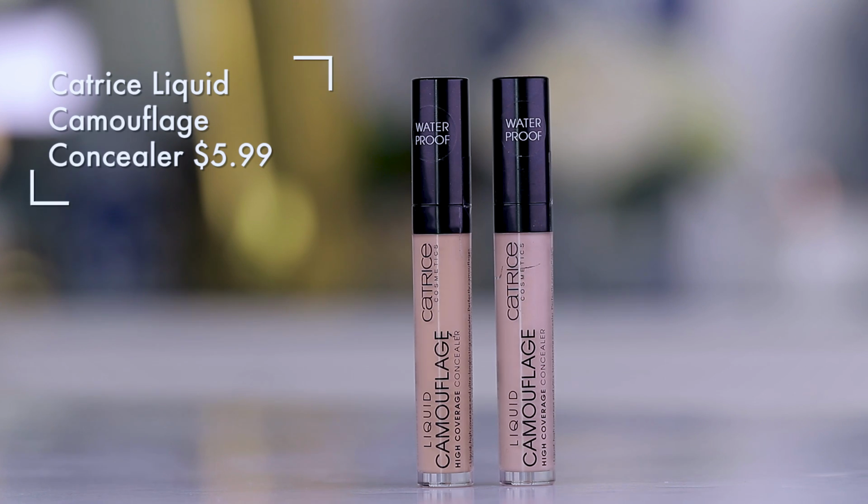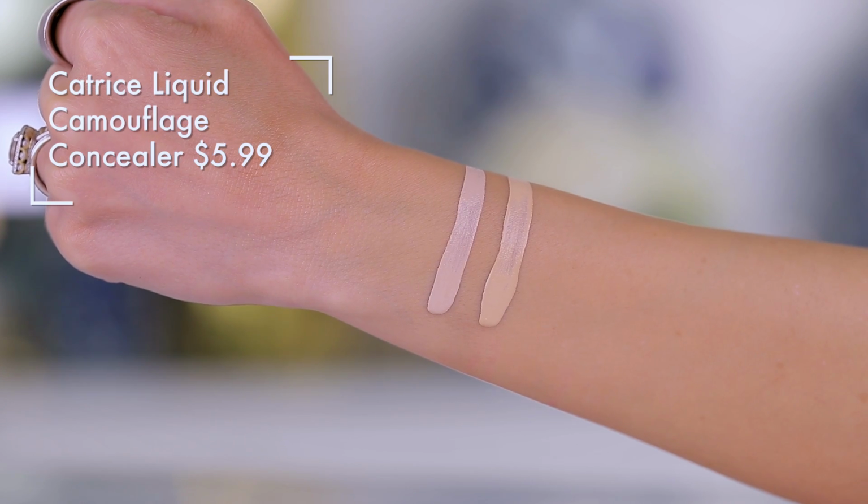This is the Catrice Liquid Camouflage. It is a high coverage concealer, and I think this sits underneath the eye so nicely. It does not crinkle or wrinkle, which I demand out of a concealer. I do not want to see creases, things moving, things looking waxy, building up, making my texture look weird. I just want something to sit on the skin really nicely, and this is the closest to the Tarte Shape Tape that I have come across.